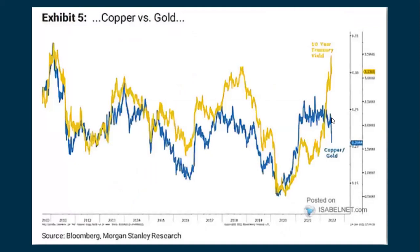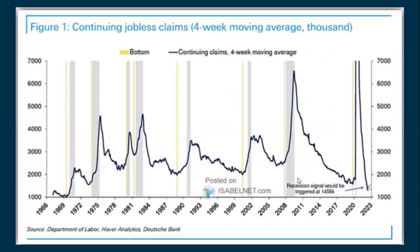And it just shows how copper has really been underperforming gold, which has been doing pretty much nothing anyway, where yields have really been going up. These tend to move more in tandem with each other. And again, I have some other charts to bring that out later on.